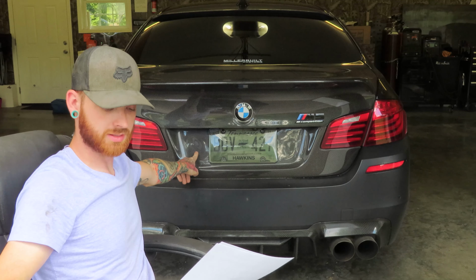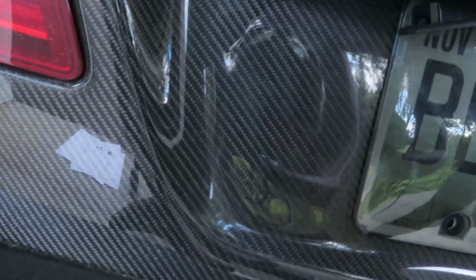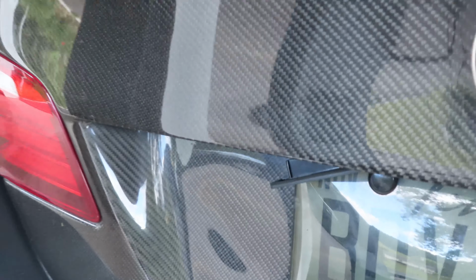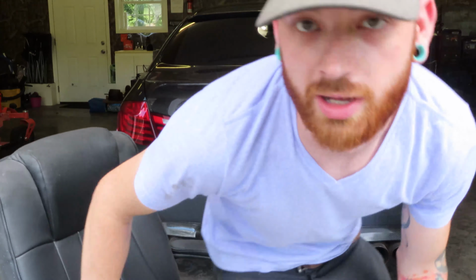There's an indentation on the left side of the tag. I don't know if you can see that. See this big dent? That must have passed their quality control pretty well. But whatever. This is the seal that I was talking about. This piece here is 17 millimeter thickness, and the stock one is 22. So there's no possible way that it could have met and sealed properly.